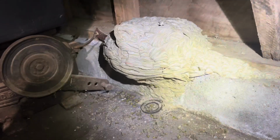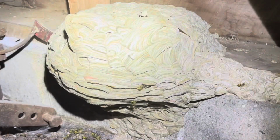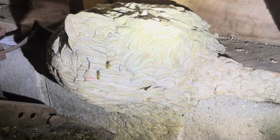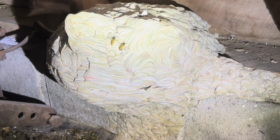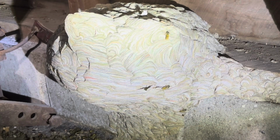Because, as I've said before, their venom sacs will remain active. And so you don't want, no bare feet, nothing like that. Want to keep the dog away from them, stuff like that, because their venom sacs will remain active.